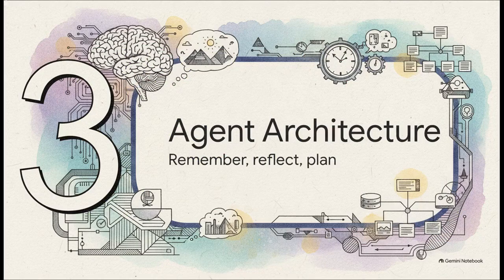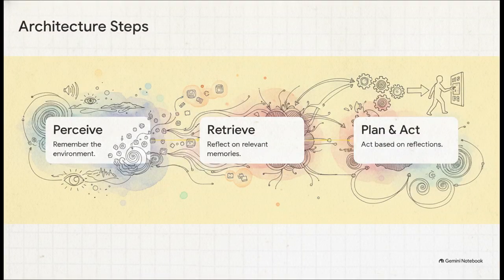Which brings us to section 3, the generative agent architecture. This is how these agents actually remember, reflect, and plan. So how did the researchers actually solve this massive memory bottleneck? We can break their methodology down into a super clear 3-step flow.